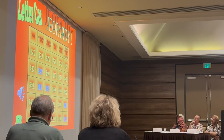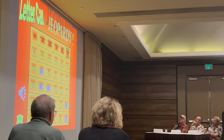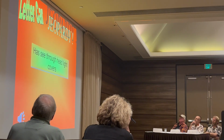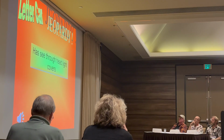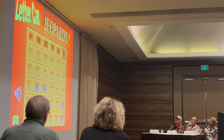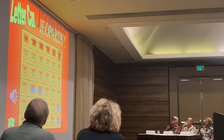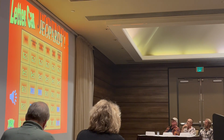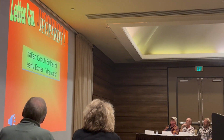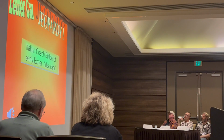Cubic inch displacement of the B standard Hemi. Who was first? I didn't see it. Keith? 354. Correct. What is 354? 60 for Keith. Go ahead, Keith. B for 80. Standard horsepower of the B Hemi, Keith? 340. Correct. What is 340? That's 80 for Keith. Go ahead, Keith.